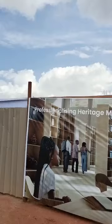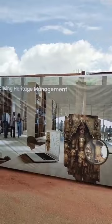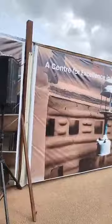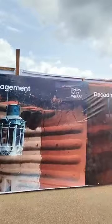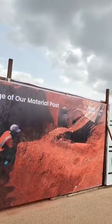Yeah, this is professionalizing heritage management. Professionalizing heritage management. You can see. This is what we're talking about. So all these things are going to bring money back to the state. You can see, look at this, a center for excellence in heritage management. A center for excellence in heritage management. You can see, this is decoding knowledge of our material past. You can see.